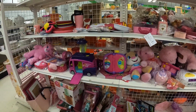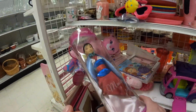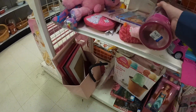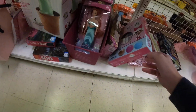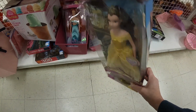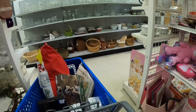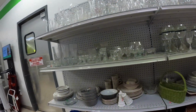At the bottom of the shelf here, they have a bunch of different Barbies and Disney dolls, but they were really priced up. That one was $12.99. Some of the ones below here were $14.99 and just not priced for resale. They were kind of basic dolls, not anything special. So I kept moving past those.